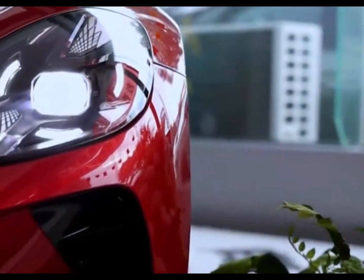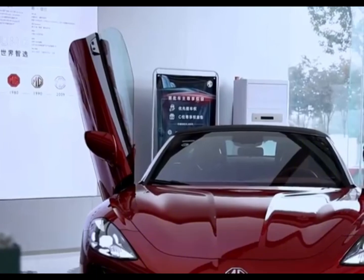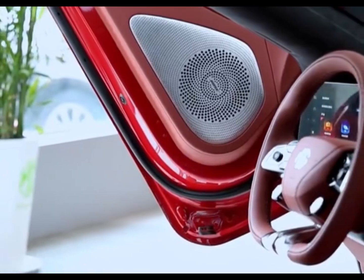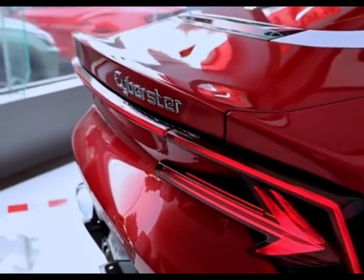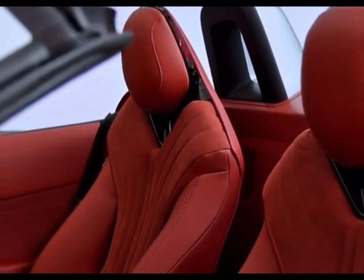Conclusion. The MG Cyberster is not just a revolution in the electric sports car market, but also a milestone in the automotive industry. With its innovative technology, stunning design, and powerful performance, it is the perfect choice for those who want to experience the car of the future today.